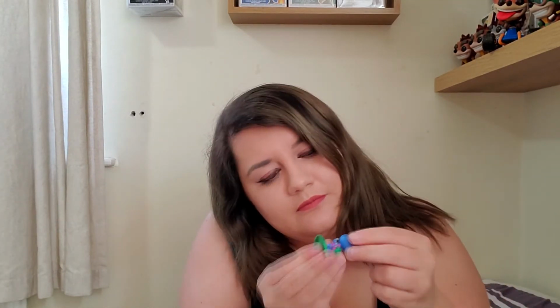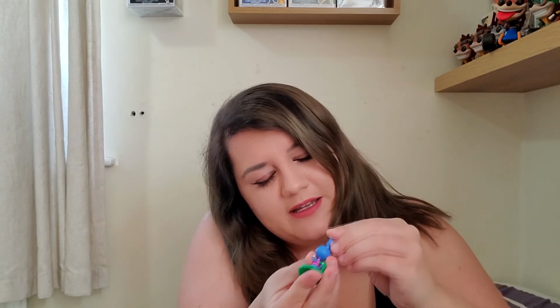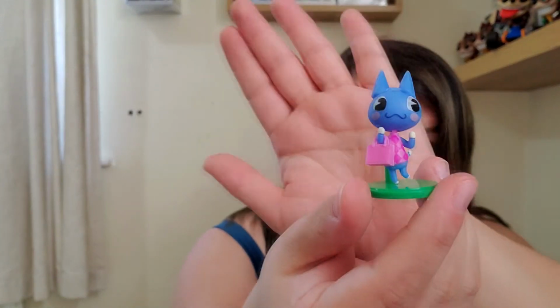My hands are just covered in chocolate already. So, oh yes, it's my favourite. We have Rosie. I don't think she is my favourite villager of all, but she's definitely my favourite in this set. So we are just going to assemble her now. Okay, it's not going together very well. She has a little bag. Sorry, she's headless at the moment. I will need to assemble her a bit better later because her head is not going onto the figure very well. But that is her.